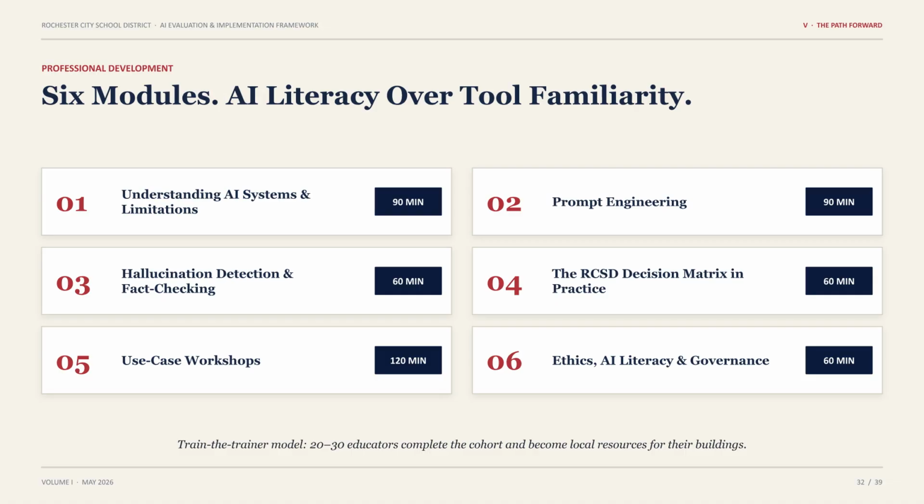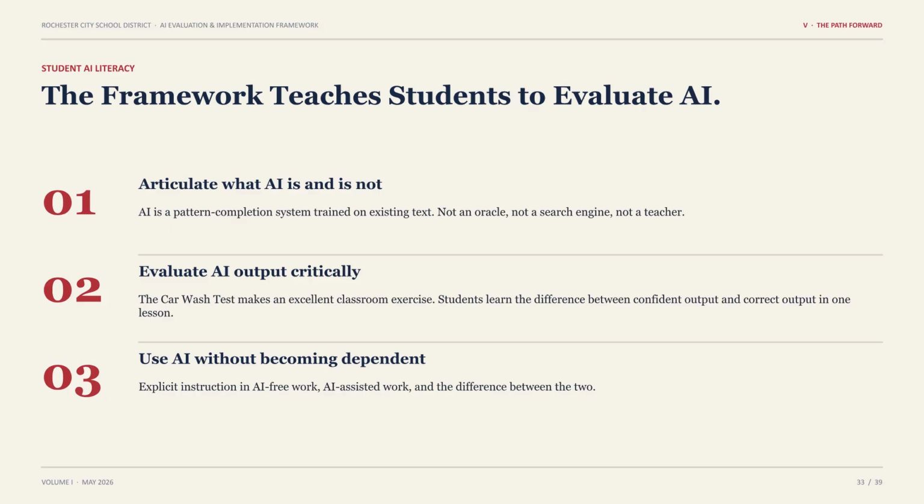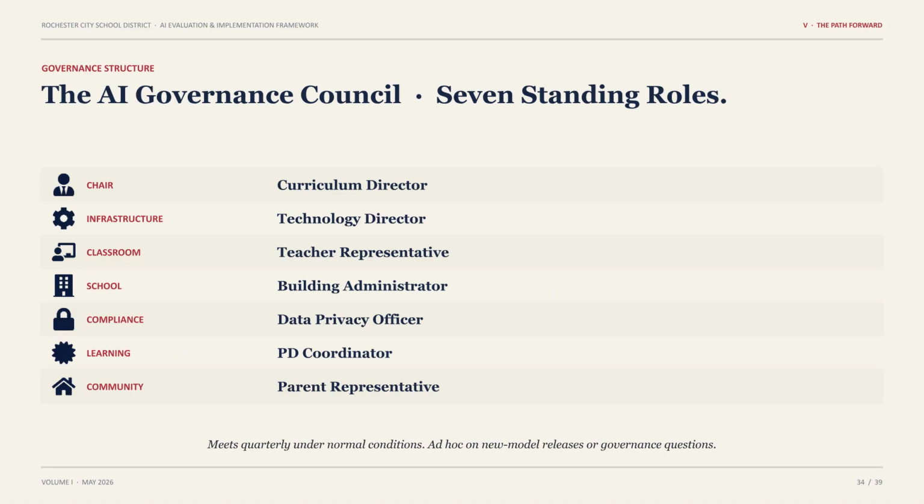The professional development plan includes 6 modules focused on AI literacy over tool familiarity. A key module focuses on the decision matrix itself, which is a gap my project aimed to fill. The framework also teaches students to critically evaluate AI. For instance, the car wash test is an excellent classroom exercise, teaching students the difference between confident and correct output in one lesson. To govern this, a hypothetical AI governance council would include 7 standing, cross-functional roles. Note that the parent representative has a vote, giving parents standing in policy decisions affecting students.